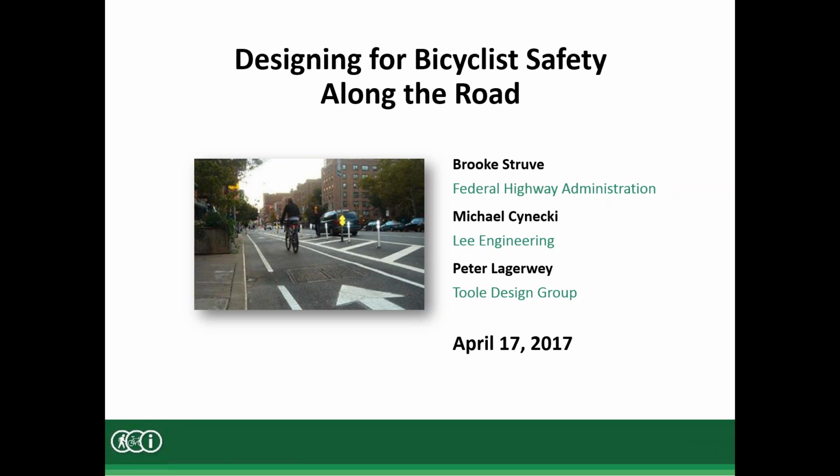So today we'll be focusing on designs along the roadway, bicycle facilities themselves along the road, and then next week we'll really be getting into more information about crossings and intersections and specific things you can do at those locations.